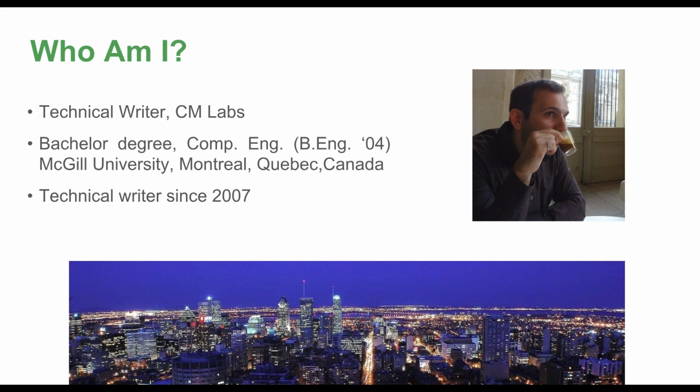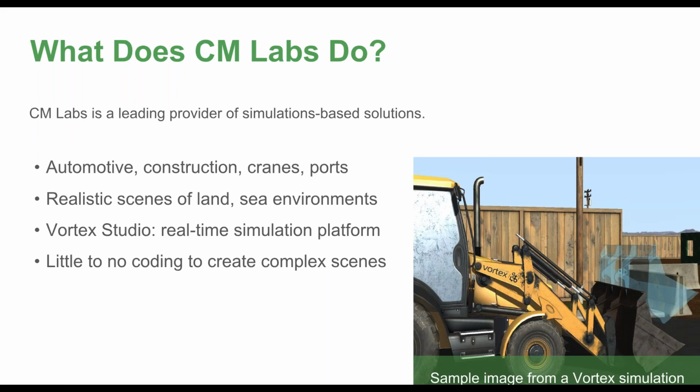And CM Labs, where I work, is a company that does simulation-based solutions. What that means is, if you're a company that works in automotive or construction, a lot of marine companies or cranes, and you want to simulate these kinds of scenarios, often to train people on rigs or cranes that could be very expensive and dangerous, we provide the software to simulate an environment, and also these pods that you could sit in, surrounded by screens, and the controls are very similar to what you'd have in real life. So it would give you a realistic simulation of what it would be like, and you could train new people on these vehicles or these big machines in a safe way and in a much cheaper way than actually putting them in, like I said, a crane or a big truck or something like that.